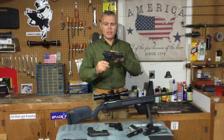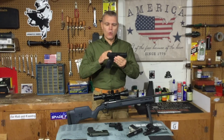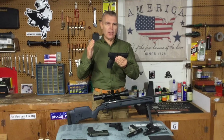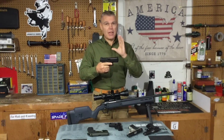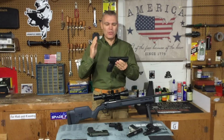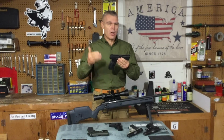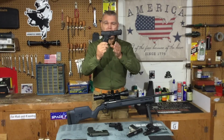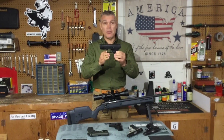But one of the things that particularly interests me is the fact that it's optics ready right from the factory. So for a relatively inexpensive price, you get an optics ready platform that's a very solid firearm, and I'm looking forward to that future project, being able to report more on the Masada and tell you more about its performance along with the project that I'm going to be producing. So the next candidate for my favorite firearm of 2020 is the IWI Masada.